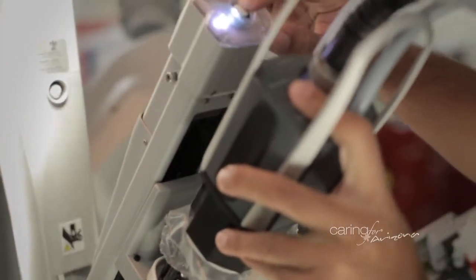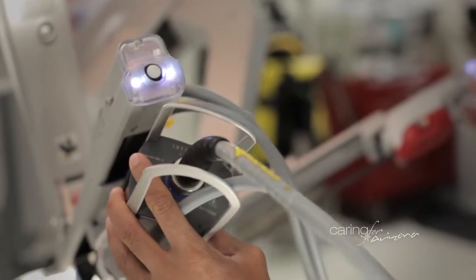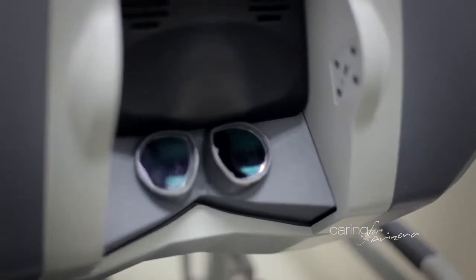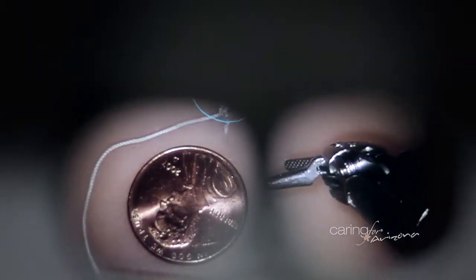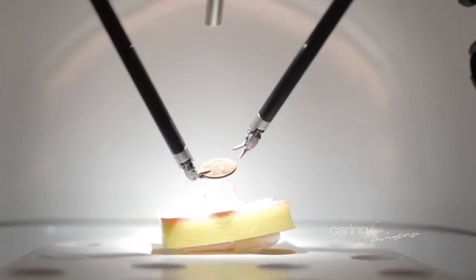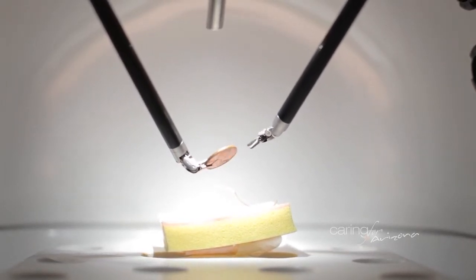The camera is one of the biggest advancements of the robot compared to traditional laparoscopy. The laparoscopic camera is like a TV camera. It's a 2-dimensional camera. It doesn't have a right and left lens. A robot camera is a 3D camera. It has a right and a left lens. It adds depth to the field. When I'm looking inside the robot console, I can see as if I had my head peering into the abdomen. And that's very helpful for a complex surgery.